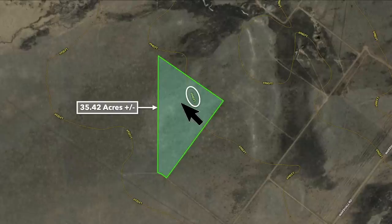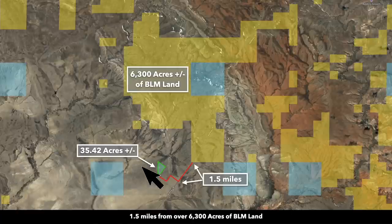Here are the contour lines. The elevation's around 6,940 feet. And then from the property, you're only about a mile and a half from over 6,300 acres of BLM land, all of this yellow shaded area here. This is all BLM land. Now, there's other BLM land and state land around the property, but just this large section here is over 6,300 acres. And this road takes you right to that BLM land.